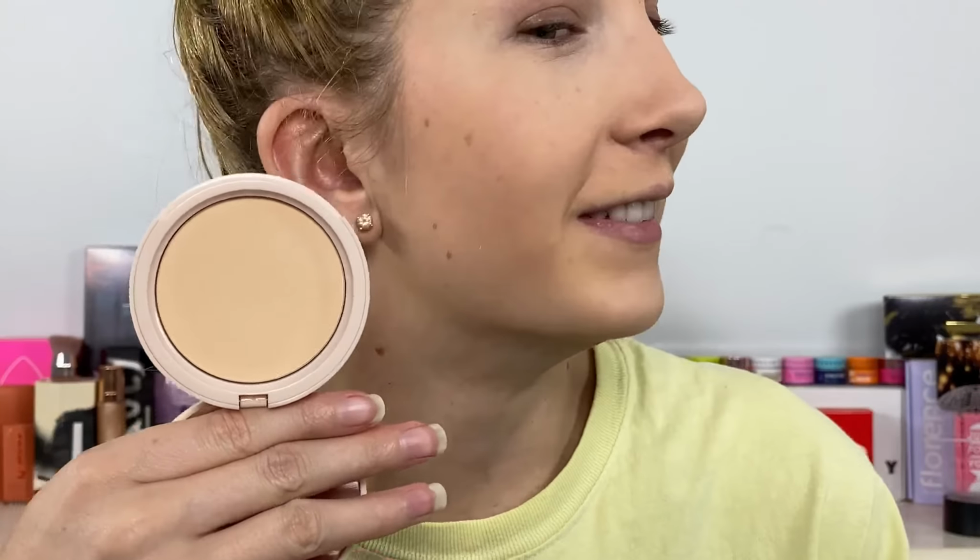Yo, what the heck? Oh my gosh, that was such a good color match. I'm gonna put this under my eyes too. As far as the actual foundation and everything, it feels pretty good.